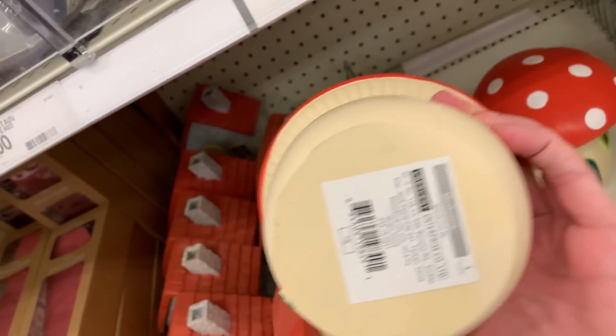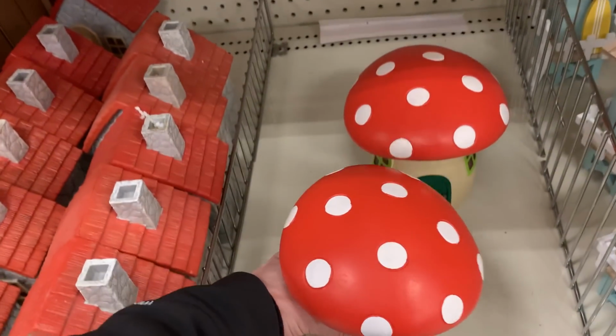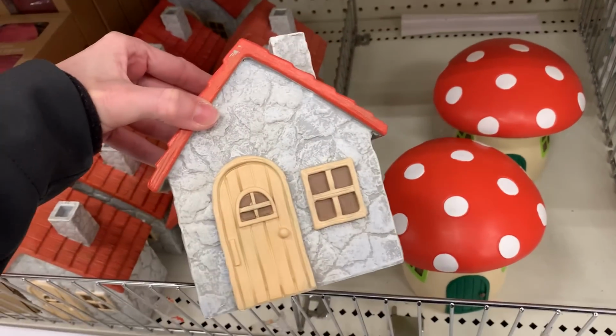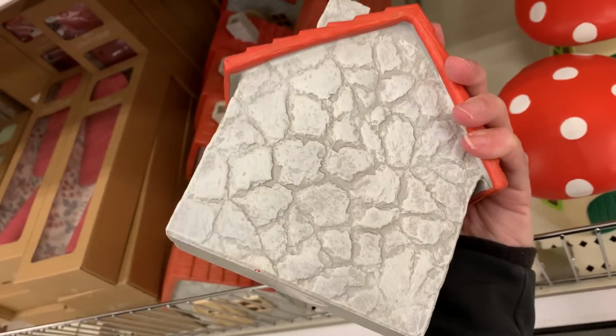I mean, if you like to collect gnomes, this is a perfect accessory to go with your gnomes, right? These are both made of resin, and they're pretty highly detailed, as you can see. The second one here is more of a traditional style house. It's got some nice patterning, some nice texture on the stonework and the shingles on the roof.